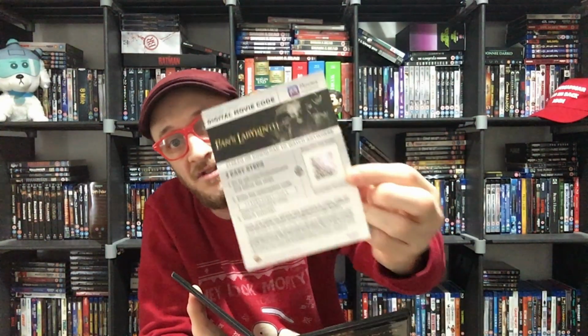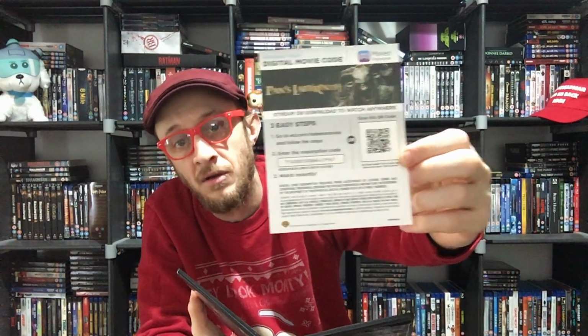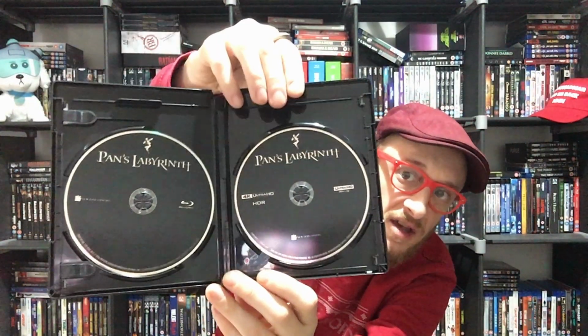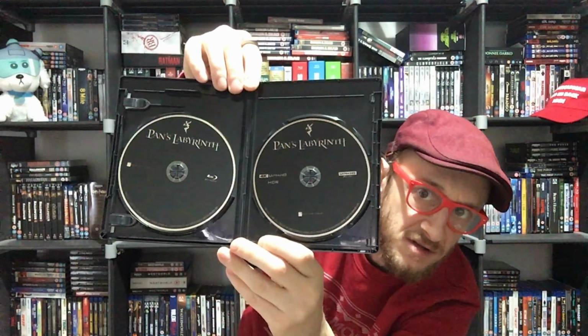Cool though, so there's a really handy digital code there that expires in 2021, so I'm glad that's in there. Got a nice couple of Blu-rays in here, a nice Blu-ray over here, and then a 4K disc over here. So that's exciting for you, isn't it?